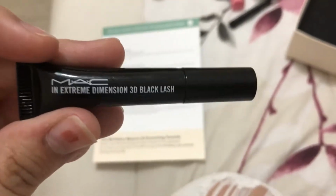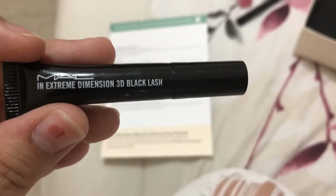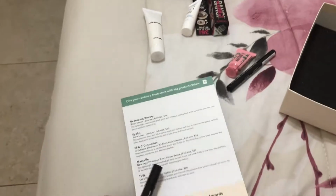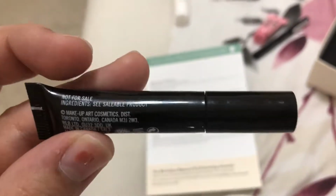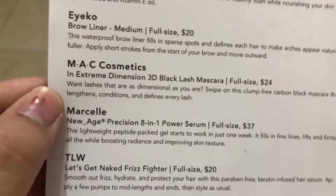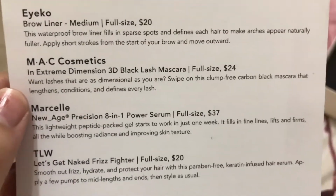And then what is this? Oh, it's a MAC Extreme Dimension 3D Black Lash. I'll probably also do a review with all these things, since these I can't really swatch, but I'll swatch the others for you guys so you can see. I'll open the applicator so you guys can see it on this one. This is in the color black, I'm pretty sure. So this is the MAC Cosmetics Extreme Dimension 3D Black Lash Mascara.